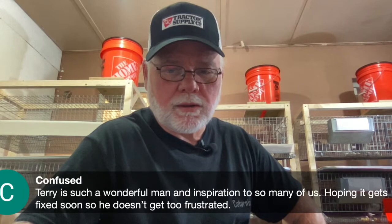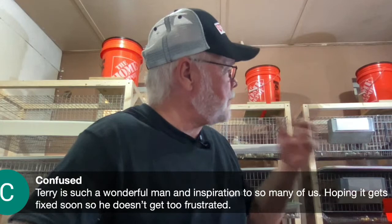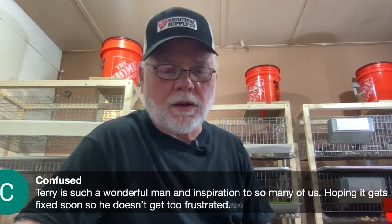Tension 10 says, when are they typically feathered out? For me, 3 weeks is feathered out. They might have some spots on the head that aren't quite feathered out, but definitely by 4 weeks, they'll be fully feathered.